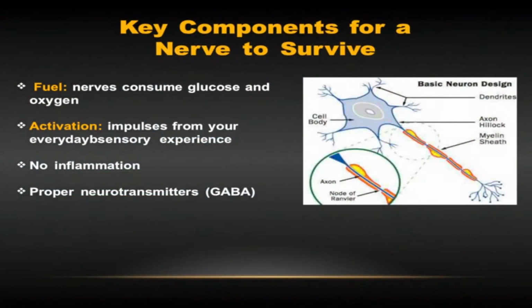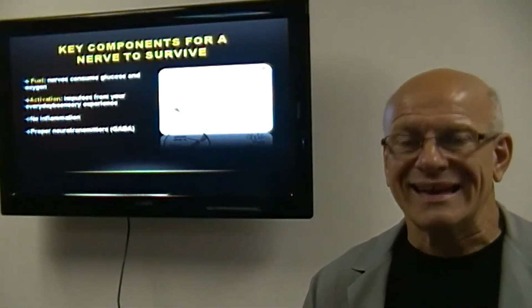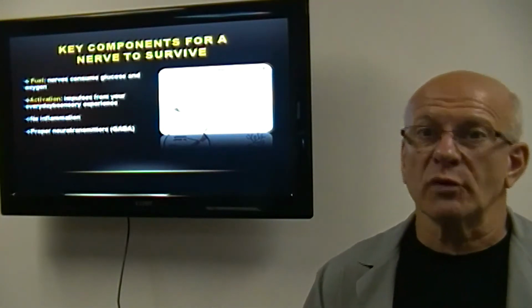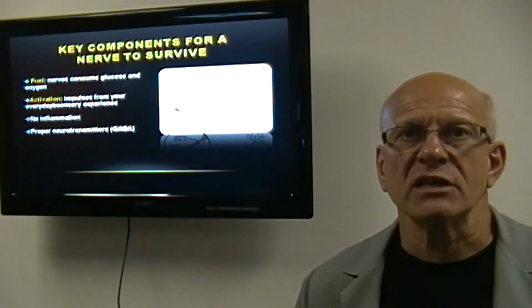So the key component for a nerve to survive requires two major things. Fuel, that is comprised of glucose, nutrition, and oxygen. And a lot of you seniors have real problems with getting oxygen up there. You're not moving enough, you're not getting enough oxygen up there. You need to exercise. We need to get the oxygen back in your system. And activation, which is what exercise is.